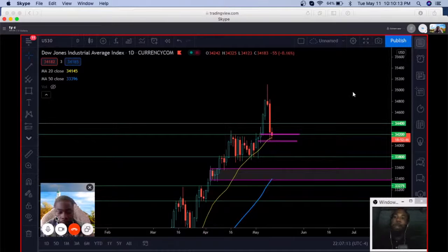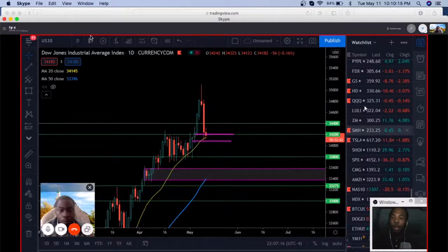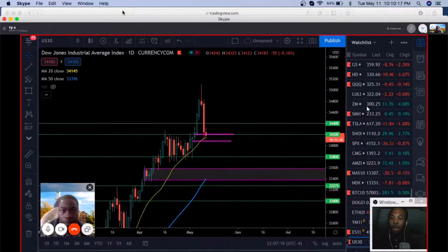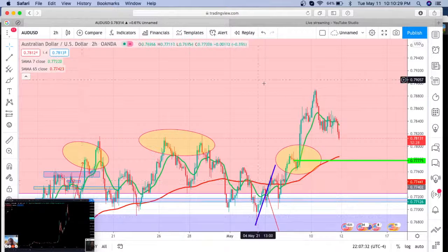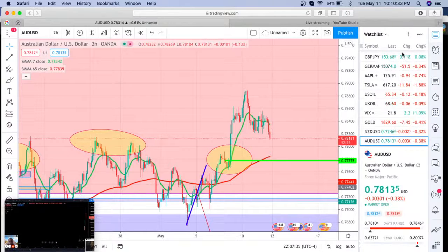So that brings us to the next pair that we want to go over today, which I'm sure a lot of you guys know about and have heard about. It's been moving a whole lot this weekend, and that right there is Deutsche Coin. So let's just look at this from a bigger picture perspective. We want to do our top-down analysis. So let's start at the weekly chart.